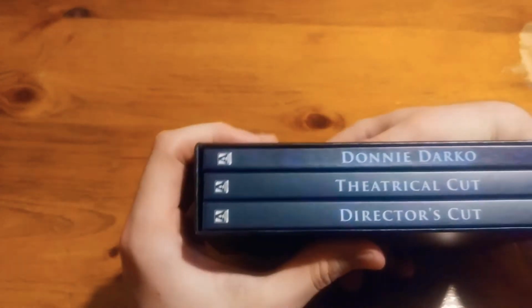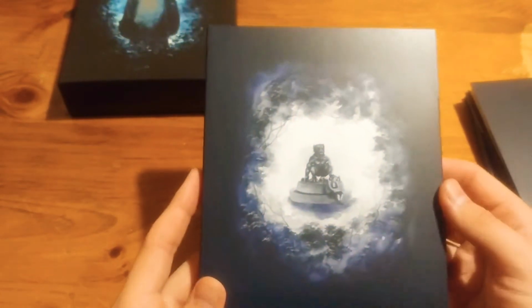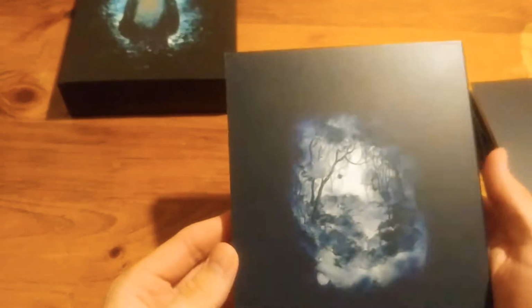Now, this one includes both theatrical and director's cut. Director's cut is the one to watch because it explains a lot of things and the movie starts to make sense. However, the only problem is that it goes for too long, and that's the only problem which I have with the movie. It's too long, the director's cut, but I think it's still pretty good.